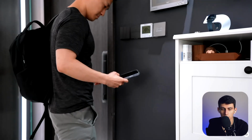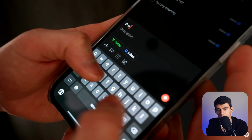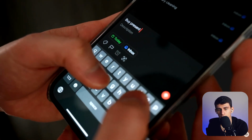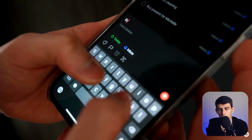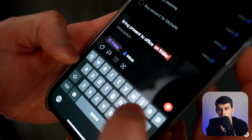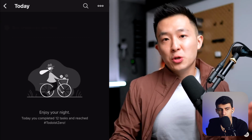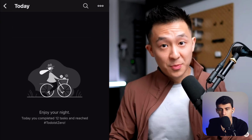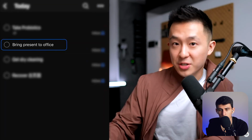Another example, as I'm about to leave for work, I receive a message reminding me of a colleague's birthday on Friday. I immediately bring up Todoist, type in "buy birthday present for Michelle today," and add another task, "bring present to office on Friday." After buying the present today, I check out the task, and thanks to Todoist's natural language processing feature, it will remind me on Friday to bring the present to the office for Michelle.